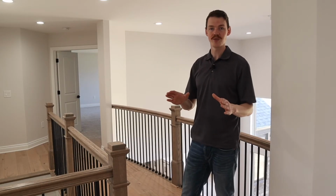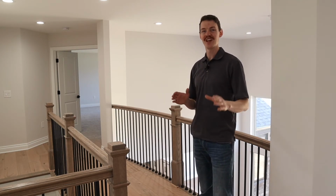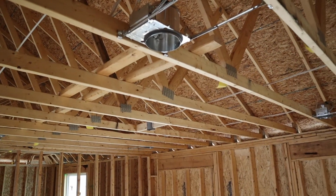Now I've said it before and I'll say it again, lighting is one of the most important, affordable upgrades to a house. I'm talking can lights everywhere. Nowadays the LED can lights are very affordable and meet good energy standards, where you can place insulation right up against the can lights, eliminating most of the headache that came with can lights in the past.